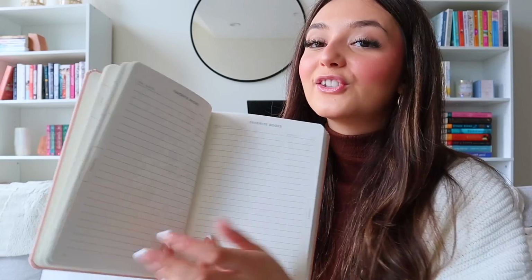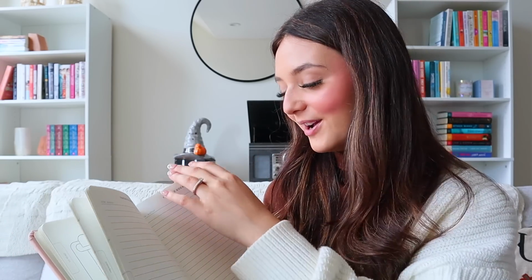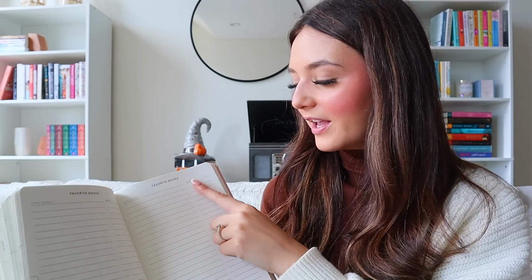And then we go in to the favorite book section, which we already know is going to be a heavy section for me because I rarely read a book that I don't like, and I have a lot of 5-star reads. There are plenty of pages for the favorite book section, which I also very much appreciate. It also gives you a little section here to write down the genre of it, which I think is really cool to keep track of the different genres I read throughout the year.